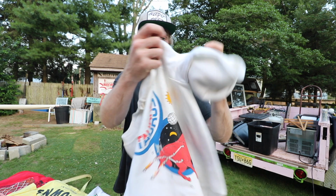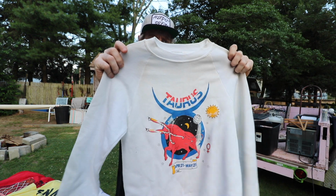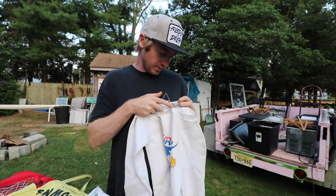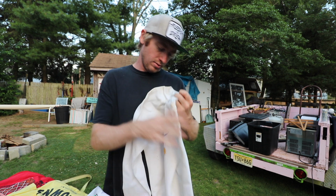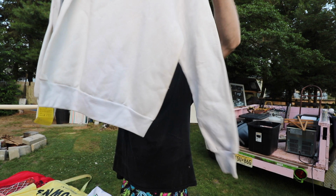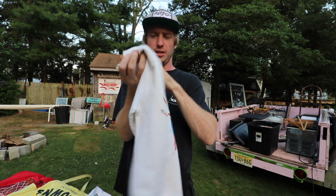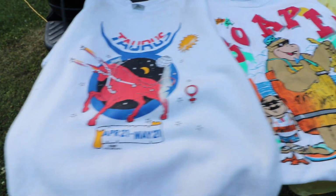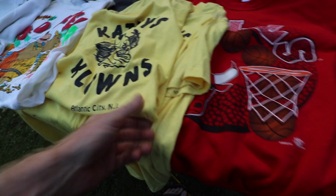And then I grabbed this Taurus little sweatshirt, vintage cream tees, and this one's from 1987. This one might need a little work to get it back to its original beauty, but that's what we got. Some goodies. So I was stoked. All these for $20. Serious come up if you ask me.